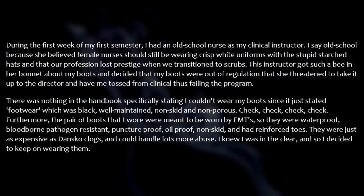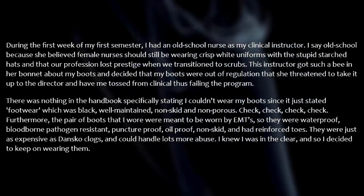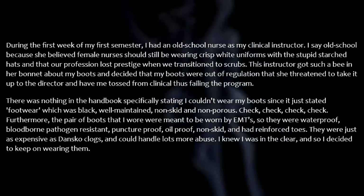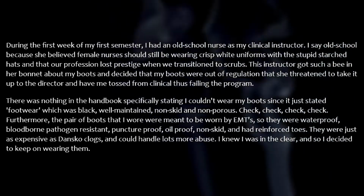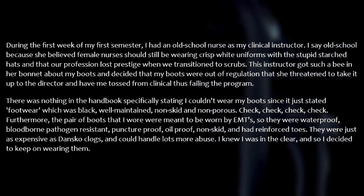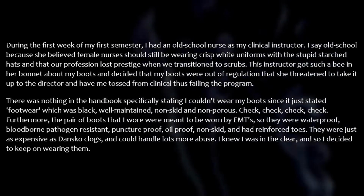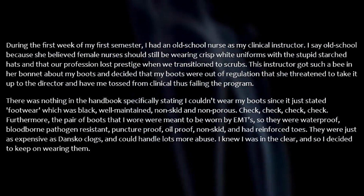There was nothing in the handbook specifically stating I couldn't wear my boots, since it just stated footwear which was black, well maintained, non-skid, and non-porous. Check, check, check, check. Furthermore, the pair of boots that I wore were meant to be worn by EMTs, so they were waterproof, bloodborne pathogen resistant, puncture-proof, oil-proof, non-skid, and had reinforced toes. They were just as expensive as Dansko clogs and could handle lots more abuse. I knew I was in the clear, and so I decided to keep on wearing them.